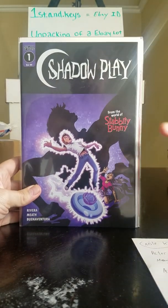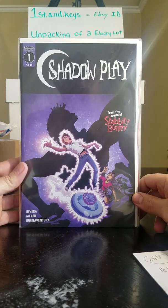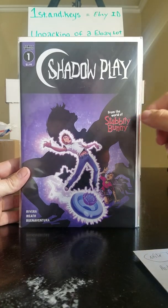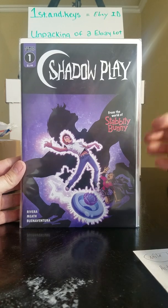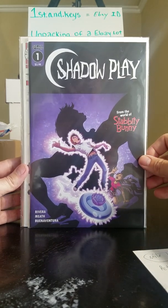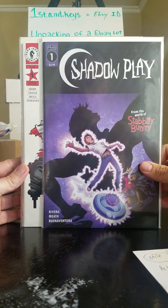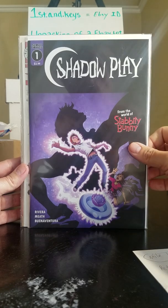Found now Rivera. I met him at a show at Comic-Con here in Greenville. He autographed my Stabbity Bunny number 1 for me. So I don't know much about Shadow Play, but when I seen Rivera, I figured might as well pick it up. Looks perfect condition. And again, these are just dollar comic books.